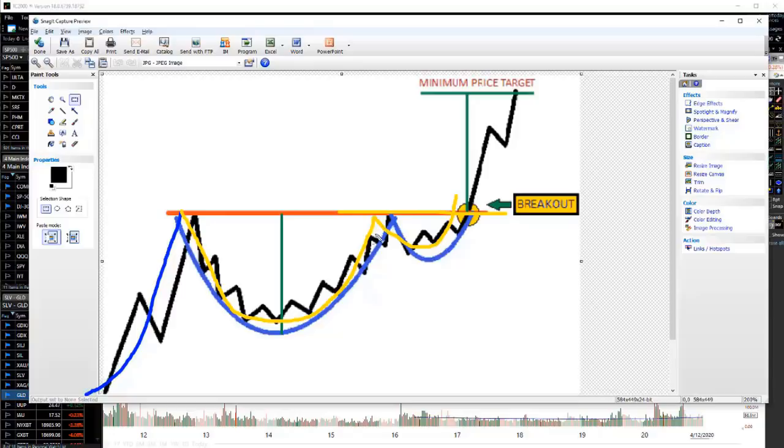So as you can see, this is the cup. Let me actually change the color there because that looks really bad, right? So this is the cup, C-U-P. This is the handle, right? So the handle, as you can see, nice little handle. And so you can see cup, handle, and then we break out.